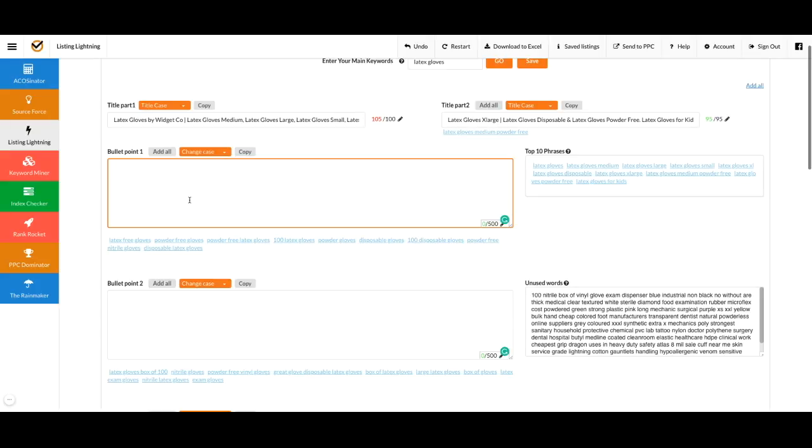So let's go with disposable, and let's say that these are also powder free. So let's go powder free gloves. Let's say fantastic powder free gloves by Widget Co.